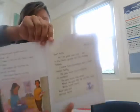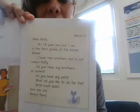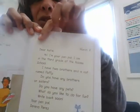Okay, so here's the letter. Look at the features of a letter, because you're going to be doing this later. You have to have the date. You have to have the introduction.